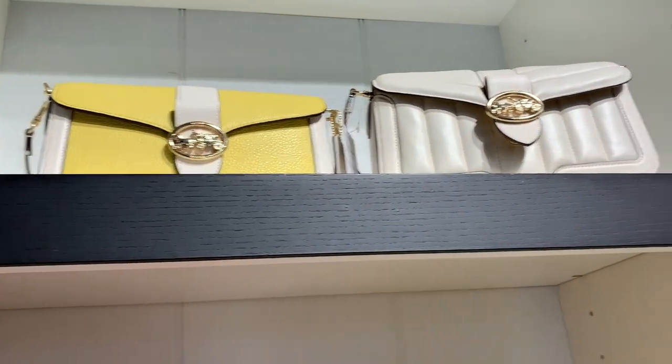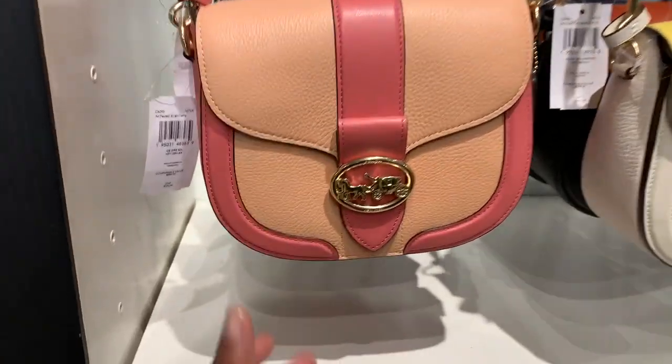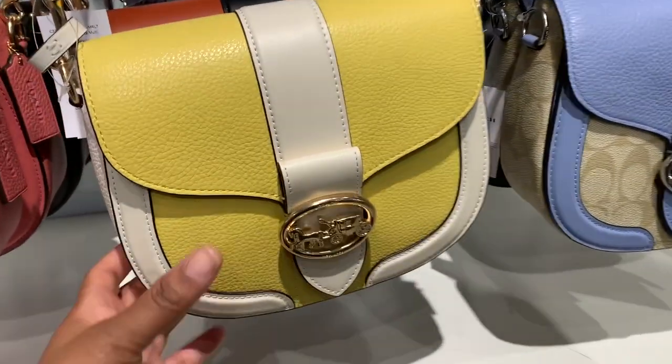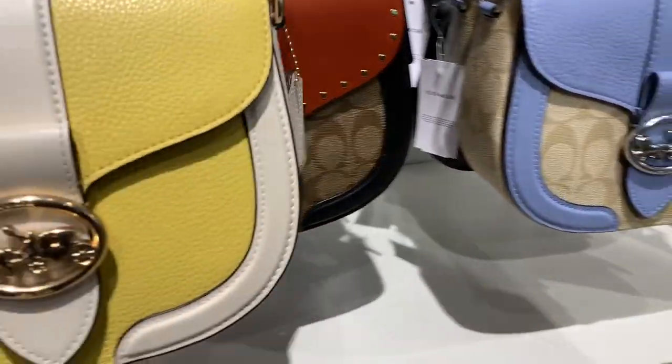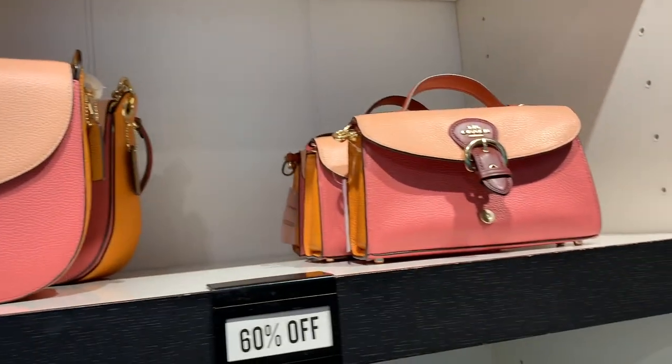I'm floored because I'm not a huge Coach person, but I mean the price points of $129, $149, and even some of the more expensive bags, you get an additional 15% off. These are just really good deals on these bags and these colors. Wow.